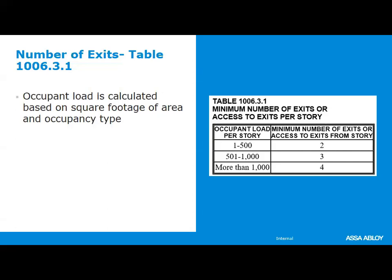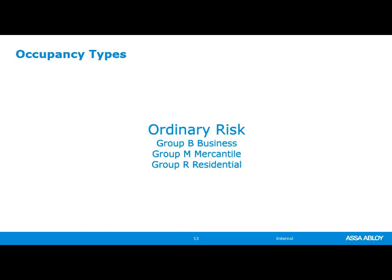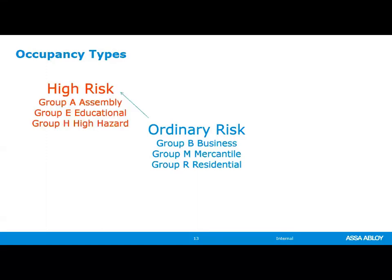But the occupant load is something that can be calculated based on the square footage of the area and the use, the occupancy type. I mentioned that the code is written around ordinary risk, ordinary hazard, and then it's modified to either be more restrictive or less restrictive. And that's where the exceptions come in. So some occupancy types that are considered ordinary risk would be Group B, business, Group M, mercantile, and Group R, residential. The high-risk occupancies are Group A, assembly, Group E, educational, and Group H, high hazard.